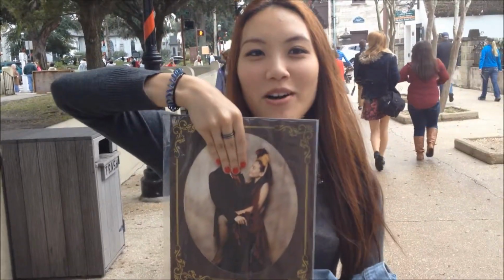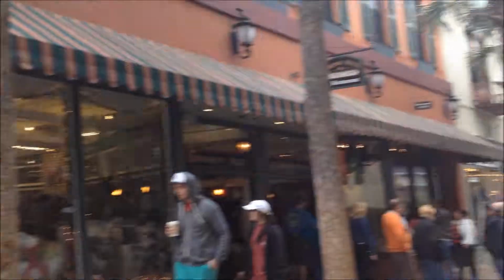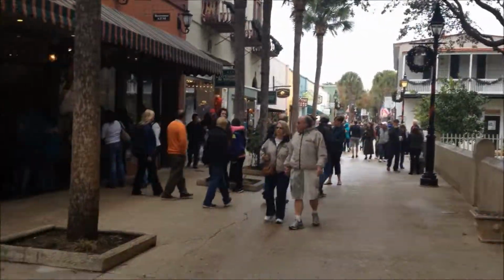Hey, we got a picture from the old time photo, and we're leaving St. George Street. We're done shopping today.